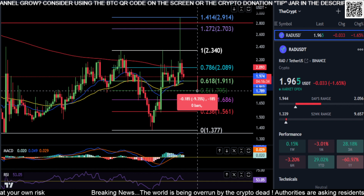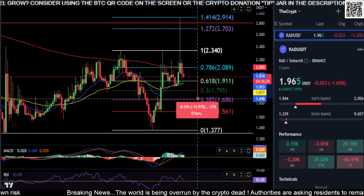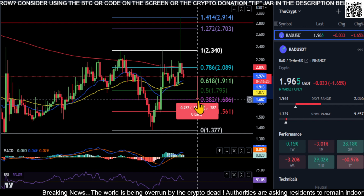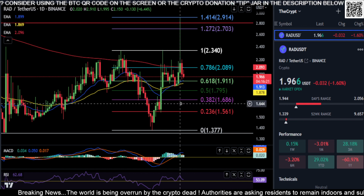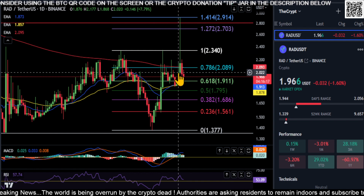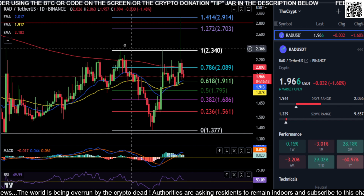If you lose that, of course, your 0.5 at 179 is next for a 9% drop. And then your 382 down here at 168 for about a 14.5% drop, and then so on and so forth if you end up losing these price levels here, which is highly possible. So just kind of watch those to the downside. And of course, to the upside, every time you get over the 200, you just fall back down.